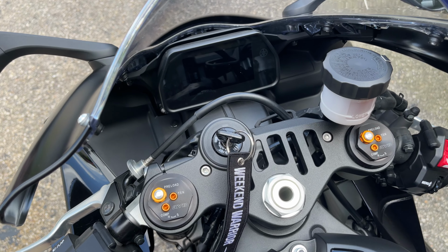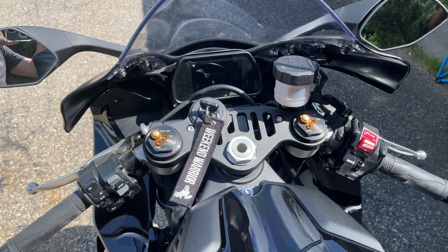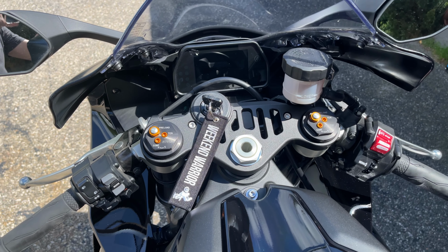Another noticeable difference on this series of the R1 is the electronics. Let's go ahead and take a look at the startup sequence, the overall gauge cluster, and the shutdown sequence.